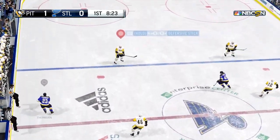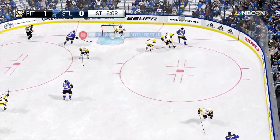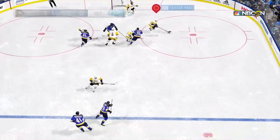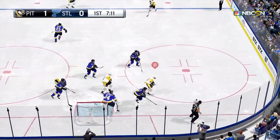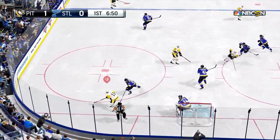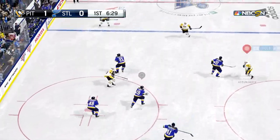Moving it to Thorburn. Directing that one to Barbashev. Around through the corner. Gathered up again by Johnson. The Penguins are driving it from the wing. He just fanned on it. Pass. Quick shot. Oh, what a break. That shot hit somebody.